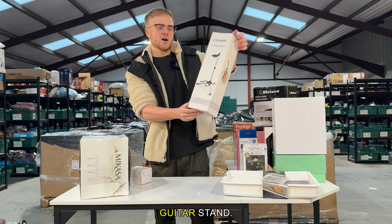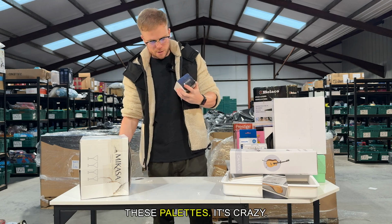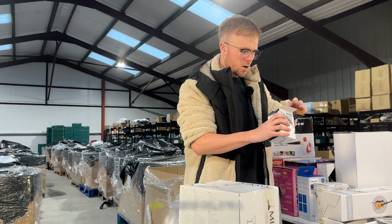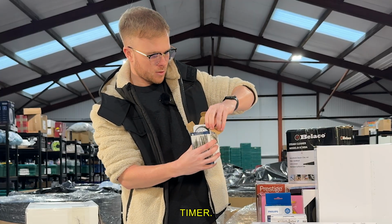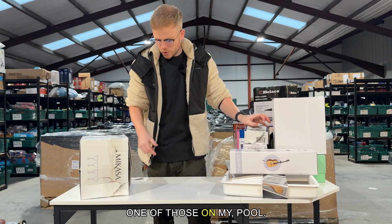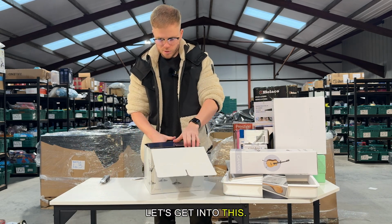It's a guitar stand. There's such random stuff in these pallets, it's crazy. I don't know what this is. It's got a return label over the... it's like a little timer. Oh, it's a timer plug. Useful for something. I used to put one of those on my pool. Right, let's get into this.